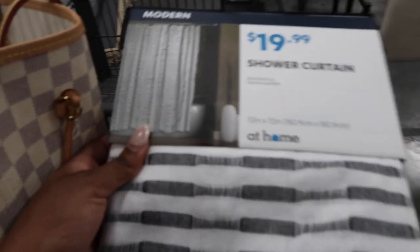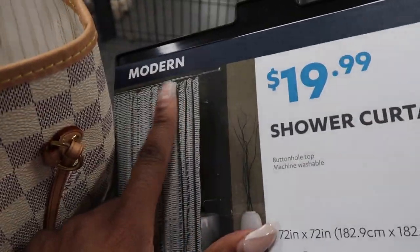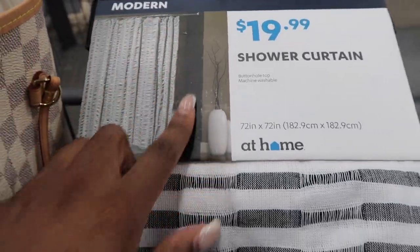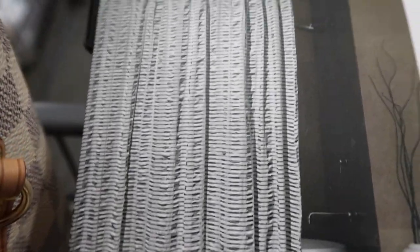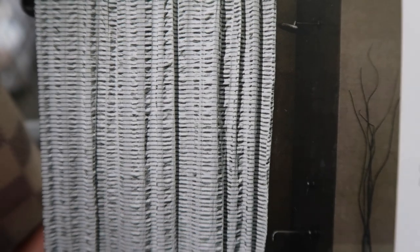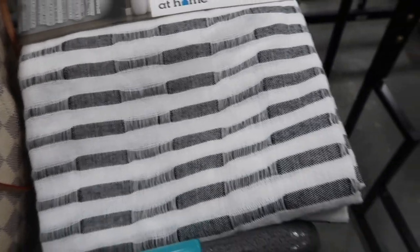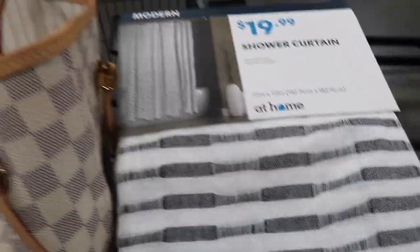Okay, so I picked up this shower curtain. It says modern up here at the top, but I don't know if this means that this is modern style or what, but I like it. It's just a black and a white. This is how it looks. You can't really tell that it's black and white, but I thought that this may be cute with an all black rug for the bathroom. I don't know. We're just gonna see what we can find in here.